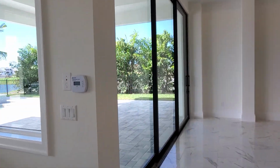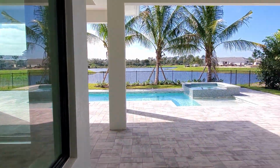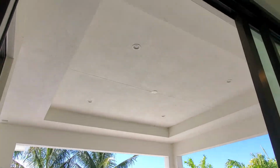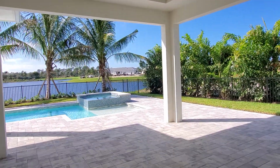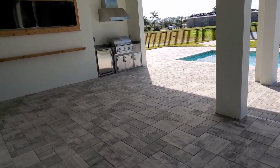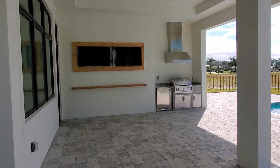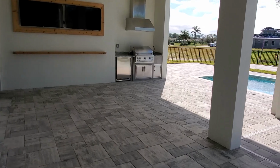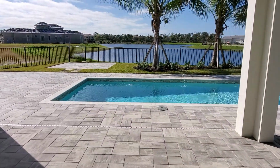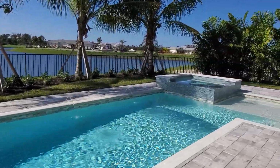Now, last but not least, you have the outdoor space, which the Firenze gives you tons of under truss living space here. Plenty of room for entertaining outdoors. And that extends all the way over there by the outdoor kitchen. So tons of under truss space here to be protected from the elements. And this all overlooks your beautiful custom pool here and the lake.